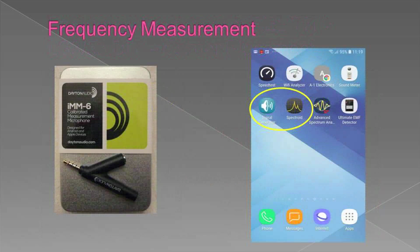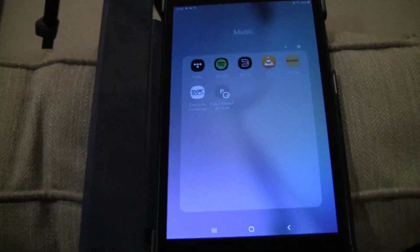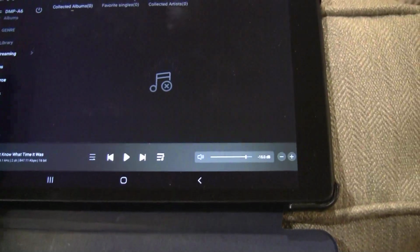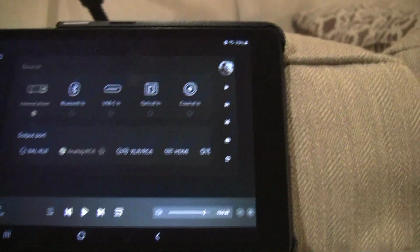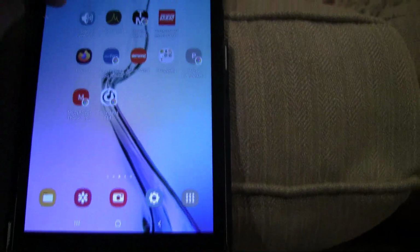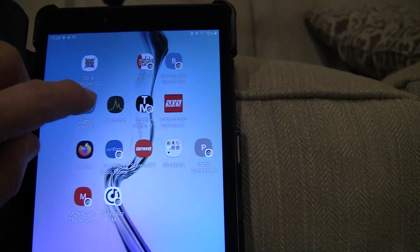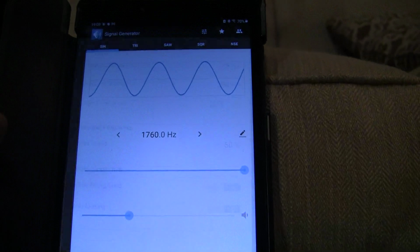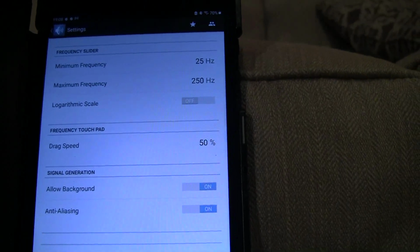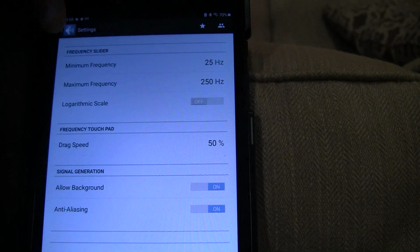So the first thing I'm going to do is use my tablet as a signal generator, and I will launch the EverSolo app for my DMP-A6 streamer DAC. I will set the input to Bluetooth input. Next, I will launch the signal generator app from my tablet. I'm just going to check to make sure the low and high frequencies are set properly. So the minimum frequency is 25 Hertz and the maximum frequency is 250 Hertz.